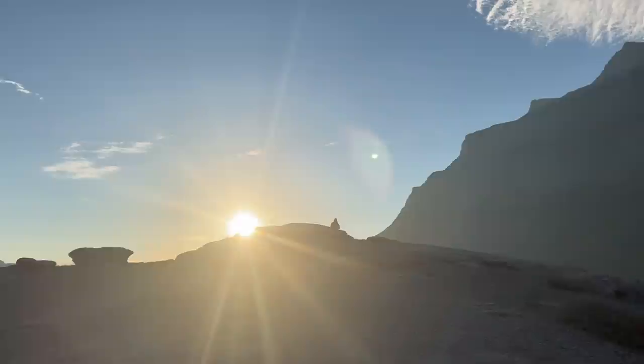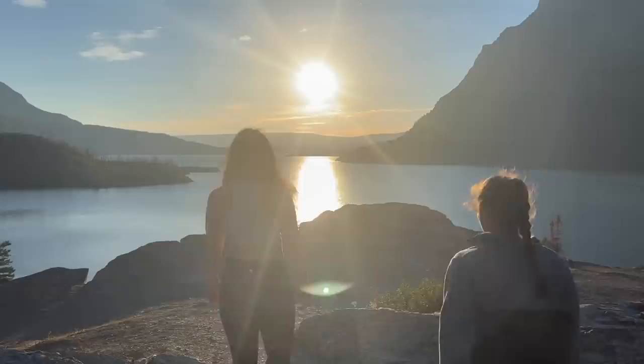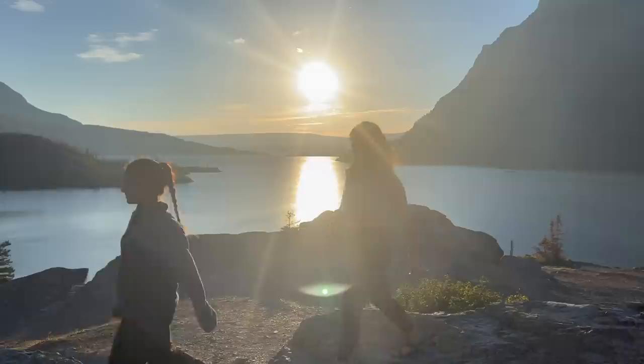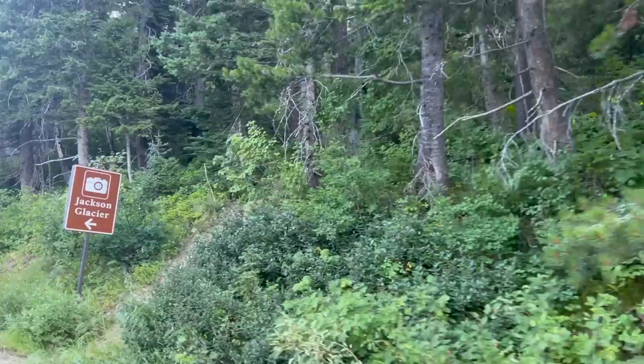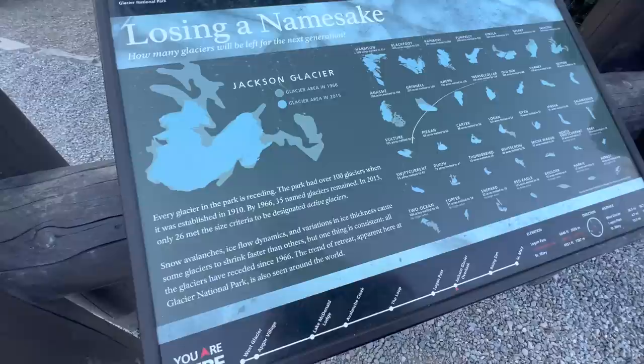First beautiful viewpoint of the day. Right behind us is Jackson Glacier. This is one of the easiest glaciers to see in the park. Now, in 1910, when this park was established, there were over 100 glaciers throughout this park. Unfortunately, every glacier in this park is receding. So what was once 100 glaciers is now, I think, around 25.